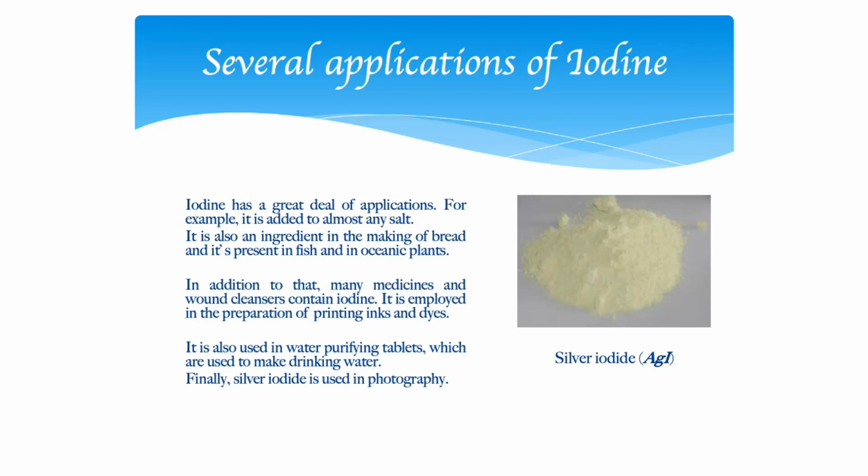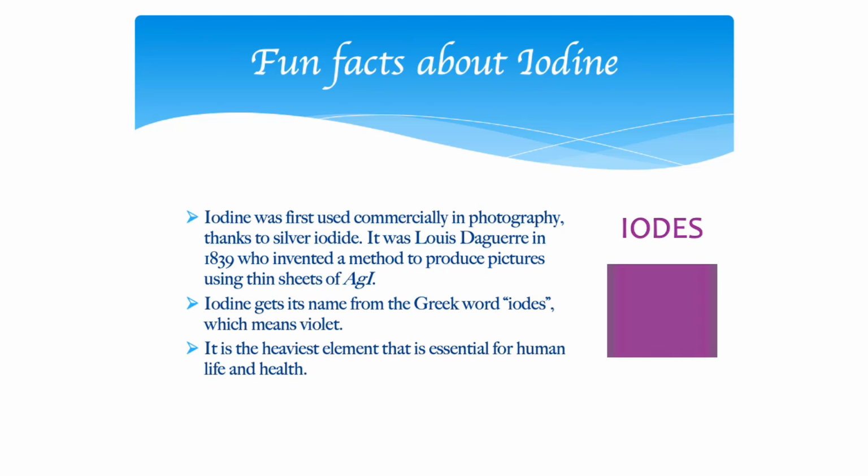It is employed in the preparation of printing inks and dyes too. It is also used in water purifying tablets, which are used to make drinking water. And finally, silver iodide is used in photography. And now, before you leave, I want to tell you some fun facts about iodine.